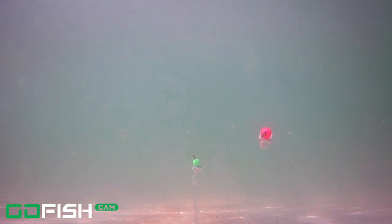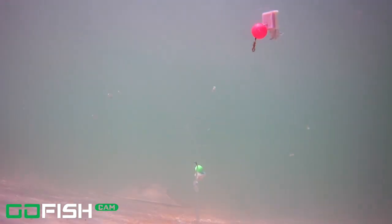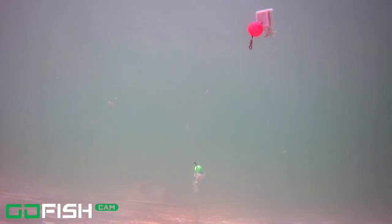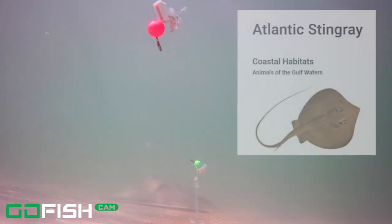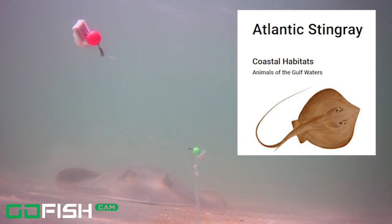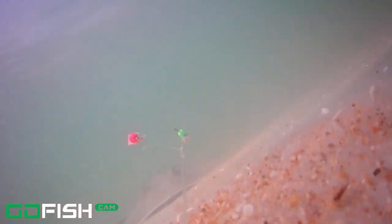Next up, we have something super cool right here. Look in the background here, we've got a stingray. Can't tell if it's an Atlantic or a Southern. I believe it's an Atlantic. Slowed it down here so you can see. He kind of comes up and takes a look at the bait, and then the surf gets roughed and pushes him back, and then he kind of decides to go off to the right side of the screen there.